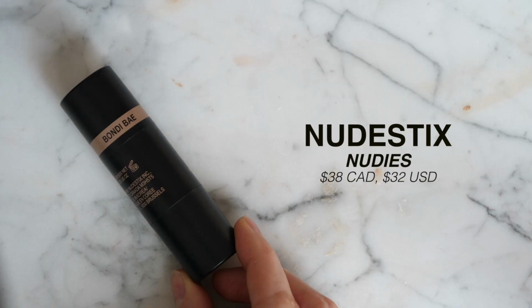So since we're already on the Nude STIX page, let's talk about the Nude STIX bronzer. This is Nude STIX Bondi Bay, and I think Bondi Bay specifically was actually the first cream product that really stole my heart. This was my first favorite cream bronzer, and it still continues to be one of my favorite cream bronzers.